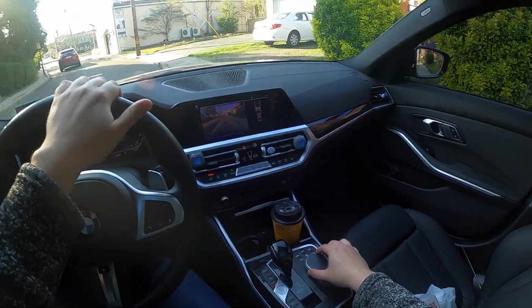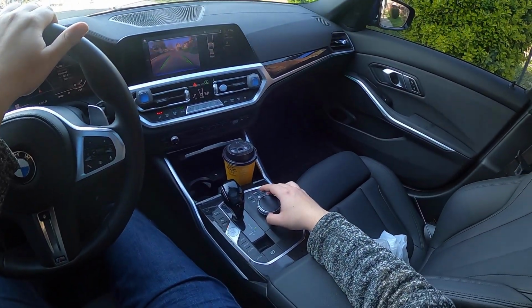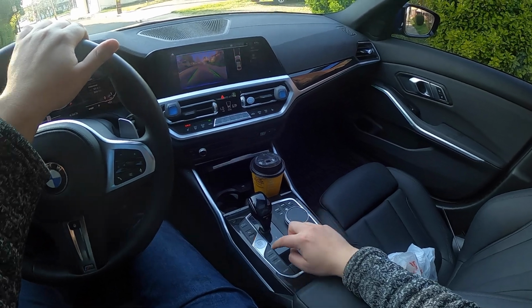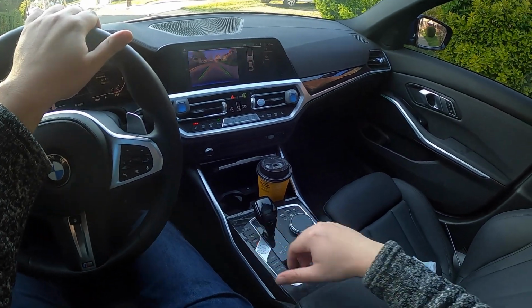Pretty nice. Here you have your little scroll wheel right here, and this is also used to control the screen. You have your electronic parking brake. You can put it on or turn it off. Your drive modes right here. Basically your traction control off, parking sensors off, and auto start stop off.